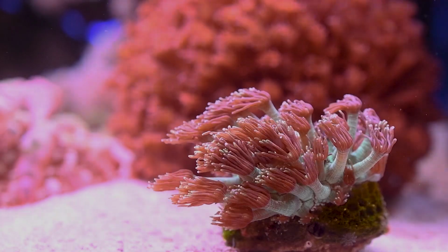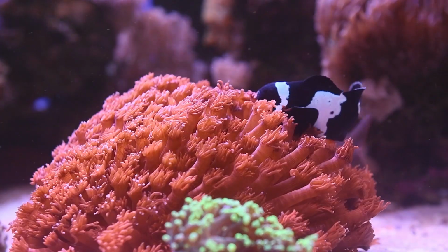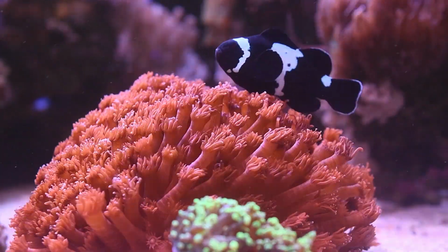Goniopora. It is known as more of a finicky coral. I've found that this coral prefers to be held at low levels of light and pretty low flow as well. It wants just a gentle swaying motion, and it's also going to need some space between the other corals so that it can extend its long swaying tentacles. Those are all the corals that I'm covering today.